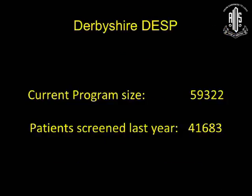Now, this program is a part of the national screening program in the United Kingdom, and this is not just for diabetic eye disease, but also for other diseases like breast carcinoma. The principle behind it was to see whether we can reduce the incidence of blindness related to diabetic eye disease. As some of you may be aware, diabetic eye disease is the most common cause of blindness in the working age group in the Western population, and I'm sure the incidence is increasing in this country as well.